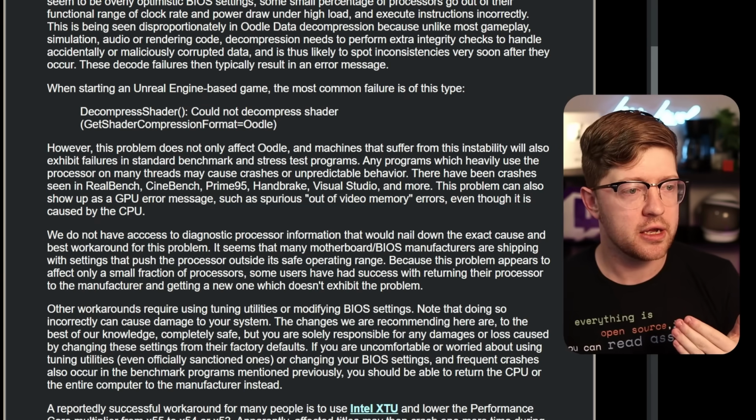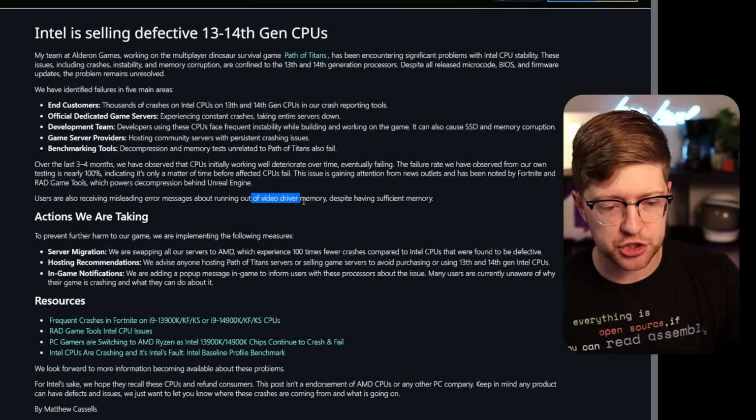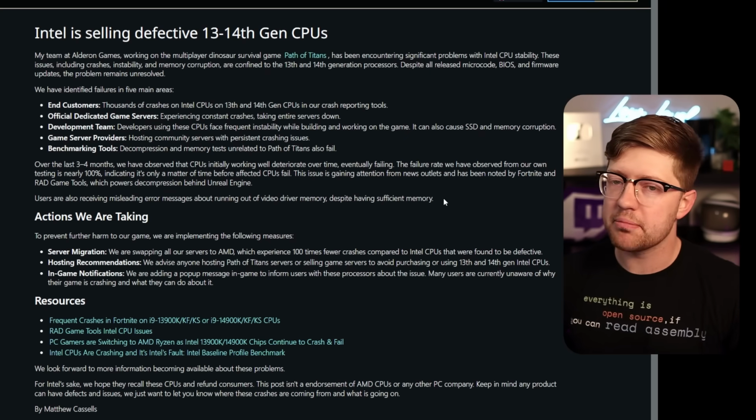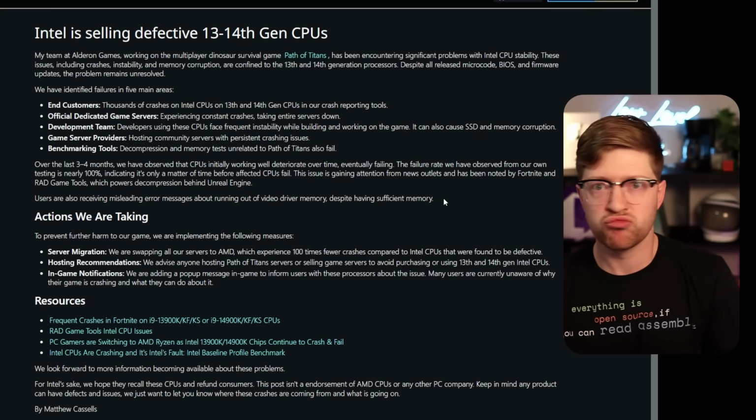So one of the issues that the Alderon Games people saw was players experiencing an out of memory issue even though they had sufficient memory. So this kind of just got shot into the ether, but no one really knew what to do with it. They're like, okay, so there's an issue in the Intel CPUs. What do you want me to do?